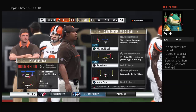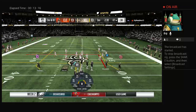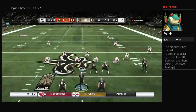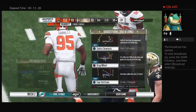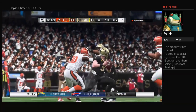And now a timeout called defensively by the Browns. It's just their first, so 2 remaining as they burn one here in this 3rd quarter. After the incomplete pass, here now is 2nd and 10. Shotgun now for Brees. And he's taken down. This will be a Browns sack. Myles Garrett in there to make the sack. He buries him for a loss of 10.